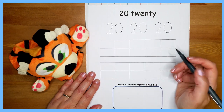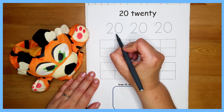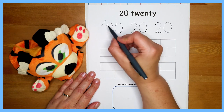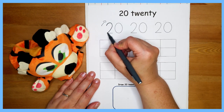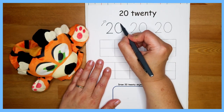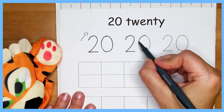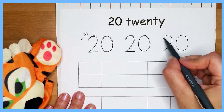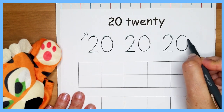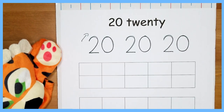Now all of our teens had a one in front. This time we have a two and a zero. That makes 20. Always starting from the top, around and down for our two, and then a nice big circle-y zero. Two and a zero, that makes 20. Good job, everyone, 20. Okay, now we are going to fill our 10 frames.